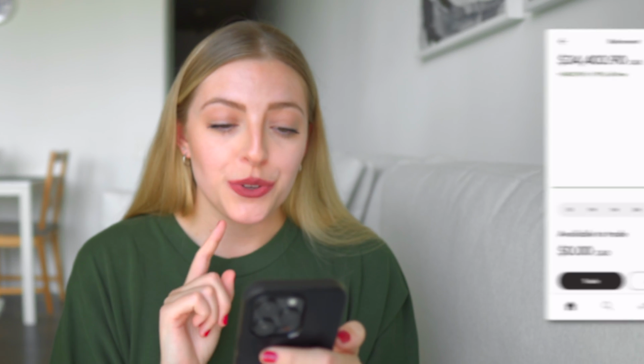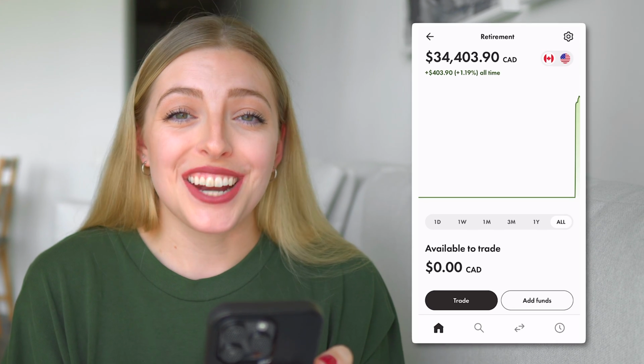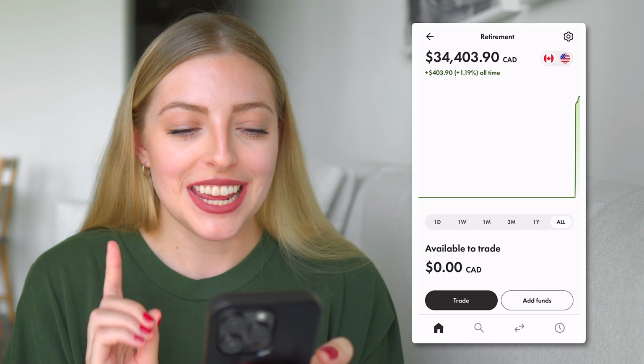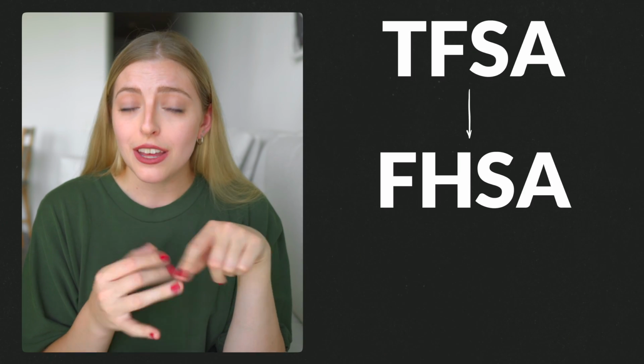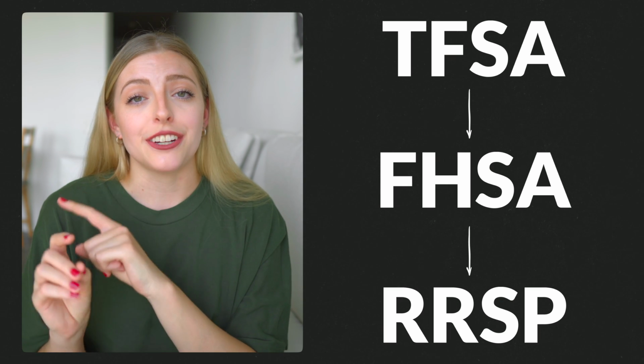Now, if we look at where my portfolio is actually sitting today, you can see that it's up 1.19% all time so far, so my account's sitting at $34,403.90. And I'm going to continue to contribute $2,000 a month for the next 4 months that are left of this year, meaning that I should be able to contribute $42,000 to my RRSP in total in 2024. And then next year, I'll start the year by revisiting and remaxing out my TFSA and FHSA before getting back to my RRSP later in 2025.